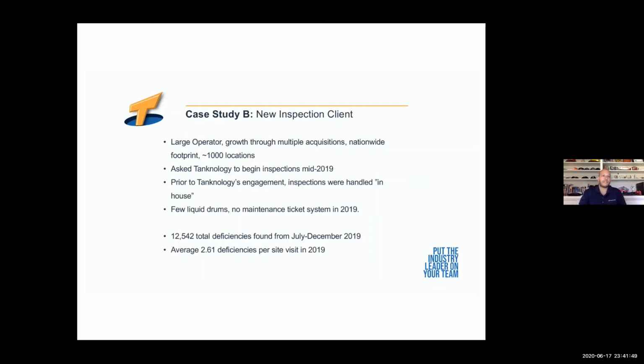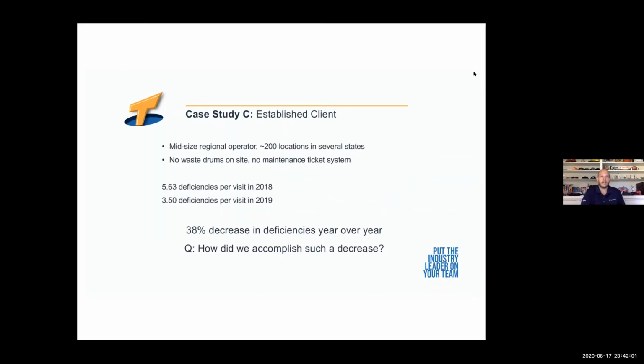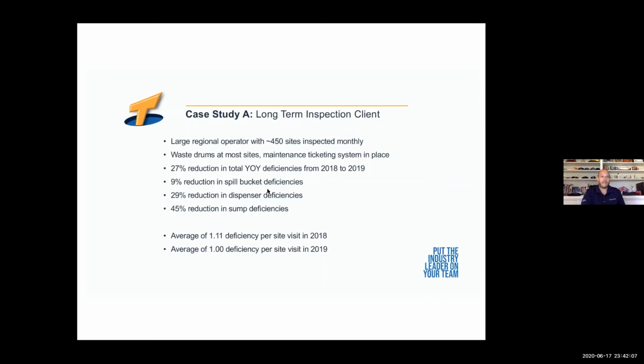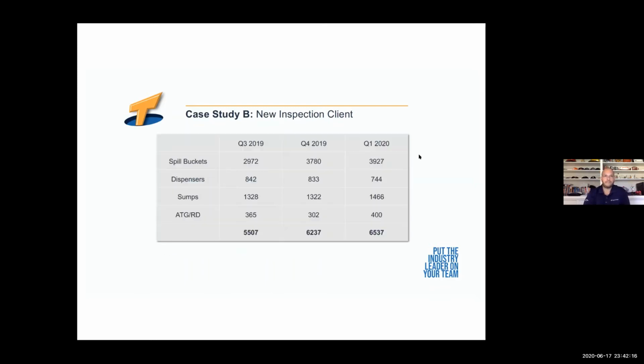From July to December of 2019, we found about 12,500 total deficiencies. That's an average of 2.61 deficiencies per site. So when you compare that to our first case study, where they have between 1.1 and 1 deficiency per site, you can see there is a stark difference with 2.61 deficiencies per site. And here are the numbers to support that analysis. You can see the spill buckets are just astronomically higher. You've got dispenser and sump issues, and a good number of ATG and release detection issues as well.